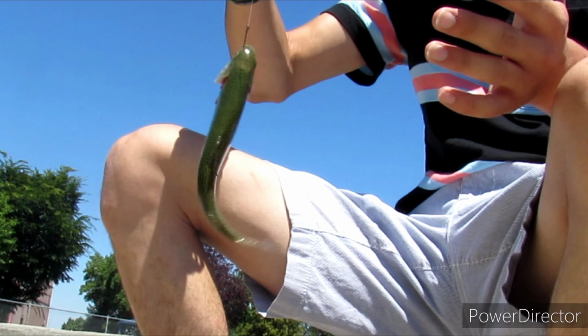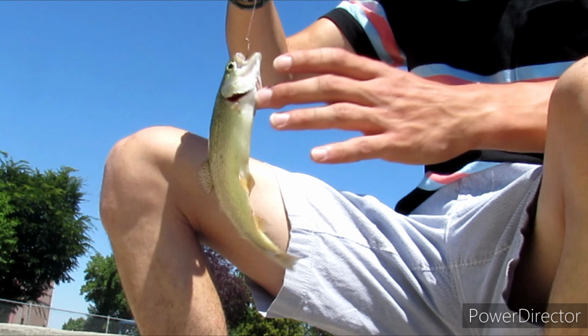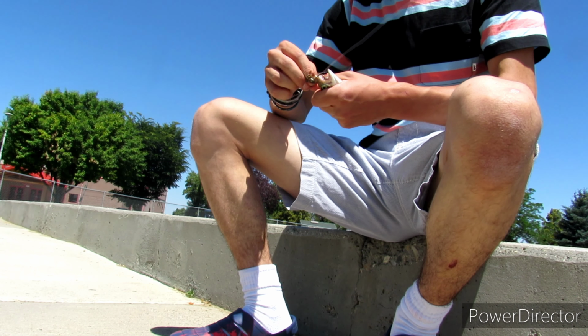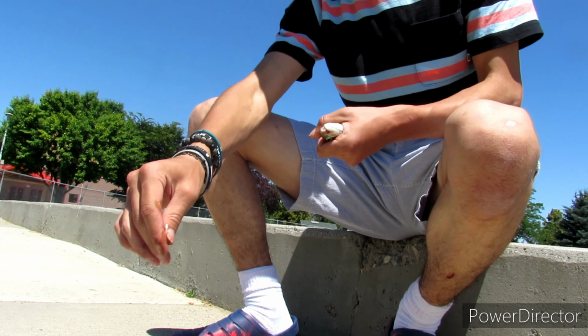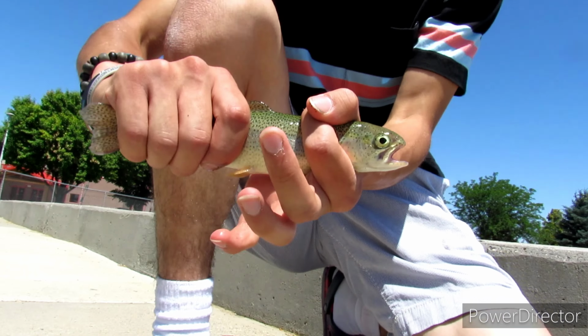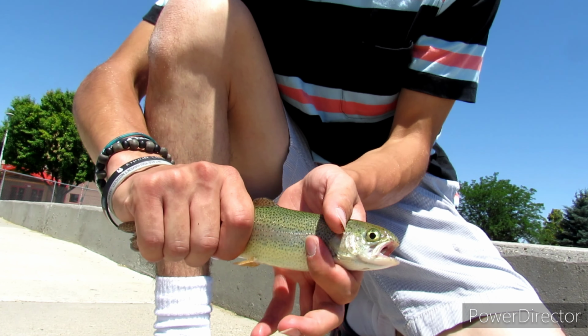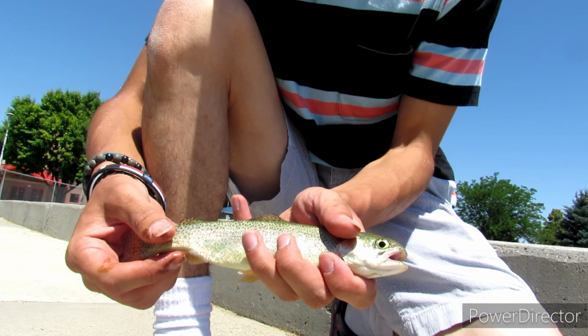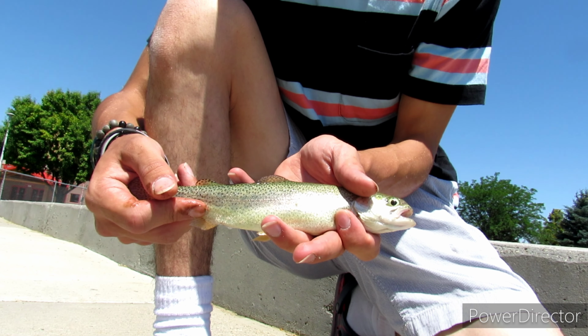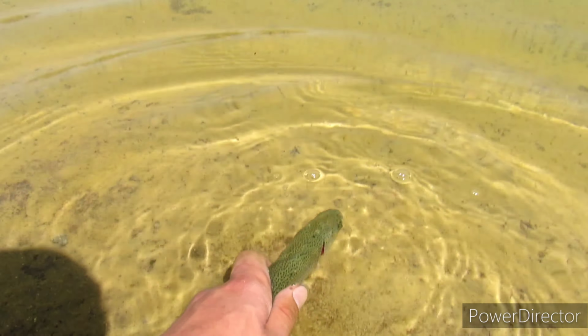You done freaking out? Okay, let's go. Hey, dude. Got a nice rainbow trout. Nice size, I would say. I'd say we do a good release on him. Check that out. That's a pretty fish. Well, let this guy go. All right, buddy. Into the cool water.